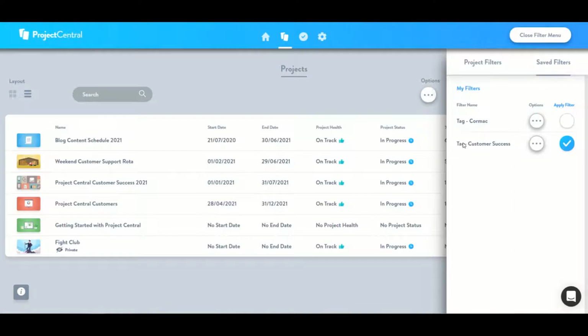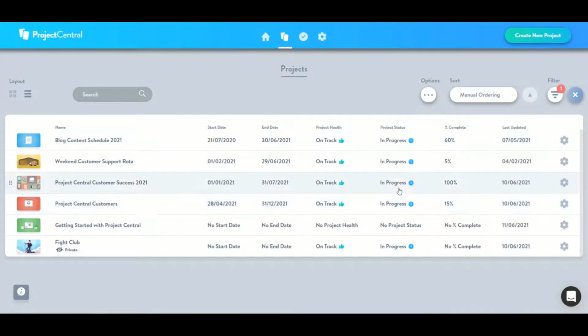Personally, I like the tagging system. Whenever I create a project that matters to me, I'll tag it either with my name or my department, and that way I can access it easily here rather than having to go through everyone else's projects.